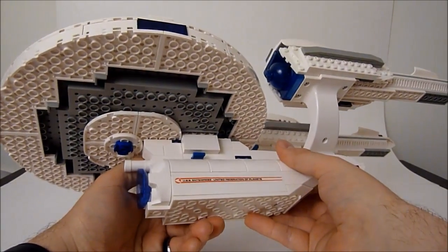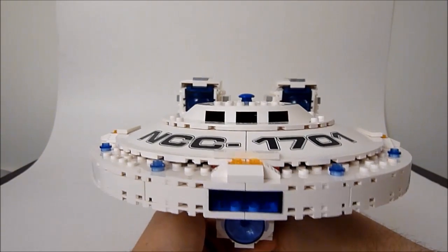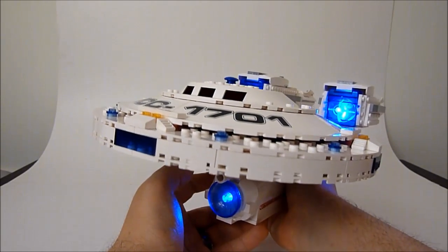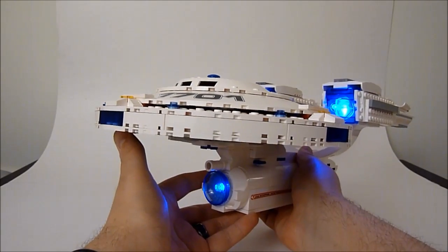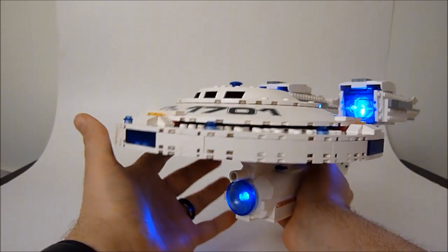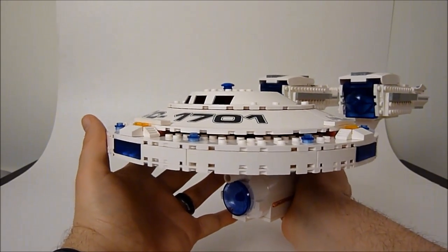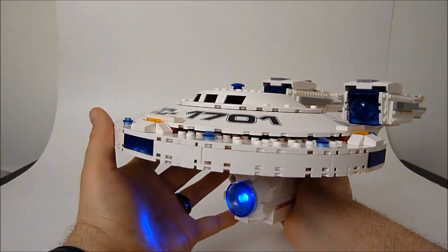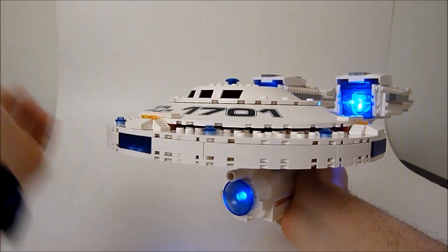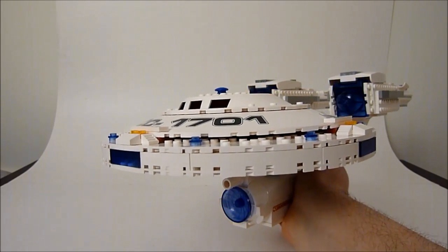So I showed you the little blue button on the bottom, and if you press that, like so, it starts off the lights. And these are very nice. The lights actually look really nice even without the blue plastic bits over them. And they stay lit for a little while. And then if you hit it once, the dish starts up first and then the engines go up. So I guess it's like a power on sort of thing, and then they stay on for a little while.